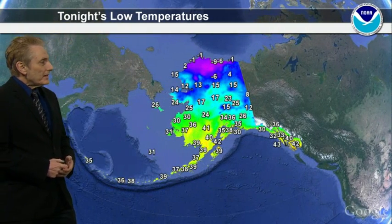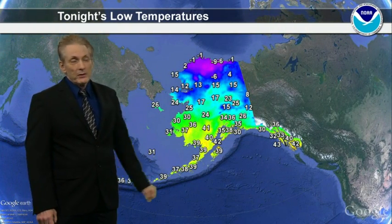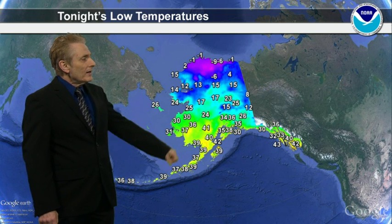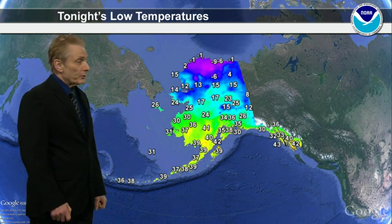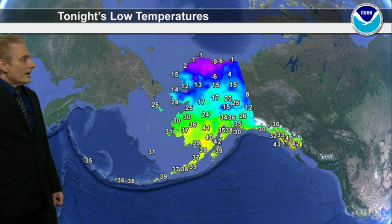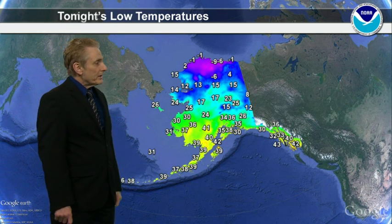Lows for tonight, again, 0 to 10 below for the North Slope and Arctic coast. Teens in the northwest interior, teens and 20s into the Tanana Valley, with milder conditions here, 30s to lower 40s over the southwest interior, and all the way down into Bristol Bay, Kodiak Island, 30s southern Alaska, and lower 40s for the southern southeast coast.